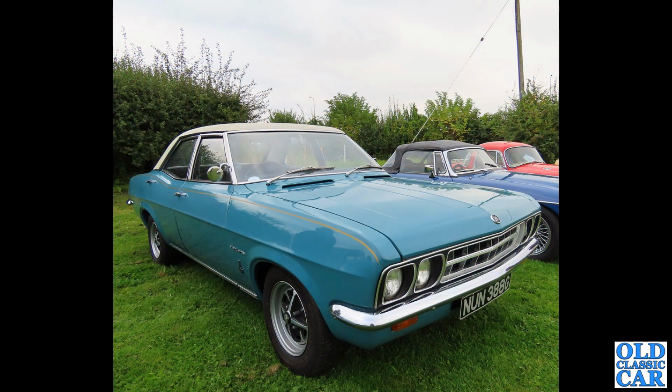Bit of classic Vauxhall now. This was at the Inglenook Classic Meet. Again, there is a video all about that elsewhere here on the channel. This beauty is a Vauxhall Ventura of the late 1960s, 1968 or 9 to be precise. And again, another MGB Roadster alongside.